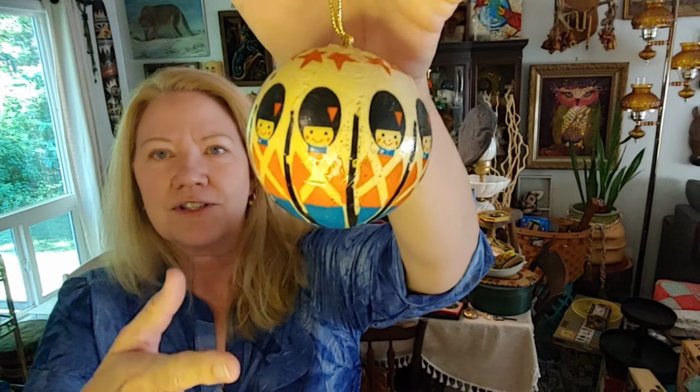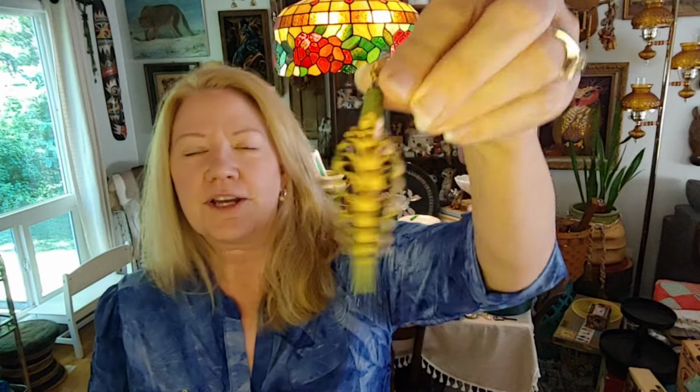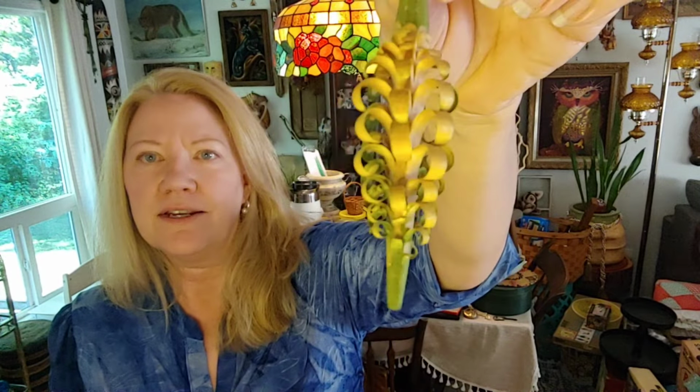I really liked this vintage bulb ornament. It's like a paper mache, or a decoupage, I should say, of soldiers. I thought that was really nice. There were a lot of old world type ornaments. I would consider that kind of old world handmade type of ornament. Really some really nice stuff. I really liked this one with the little gingerbreads.